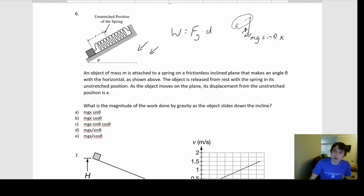So it turns out that this component is mg sine theta, and since this vector component is already in the same direction as displacement, we don't need to add the cosine onto the end. That's what they're trying to get you to think about in C. The answer is A. They're trying to get you in C to think, oh, wait, I got to add on the cosine, because I remember the formula for work was F times D times cosine theta. But that's only if the force vector is in a different direction than the displacement vector. But in this case, this component of the force vector is in the same direction as displacement.